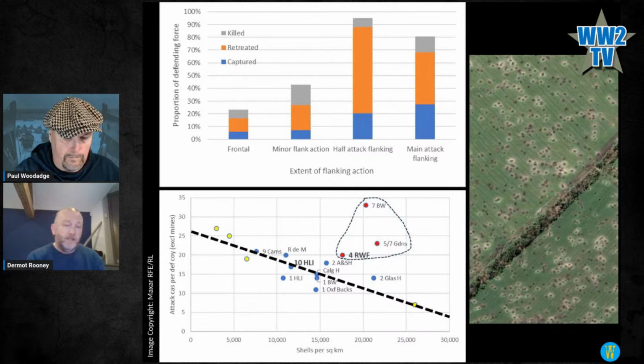And the bottom graph there, that's the last time I was on, I did that. This is artillery suppression. This is a graph that's being amended now. The original idea in 1945 was that the more shells you throw at the baddies, the fewer guys you lose when you attack. And it turns out it's not to do with that. It's to do with other more complicated psychological and organizational things.